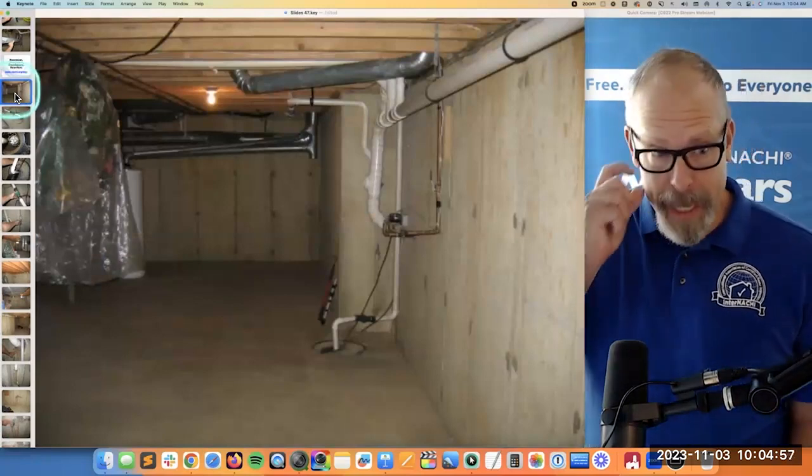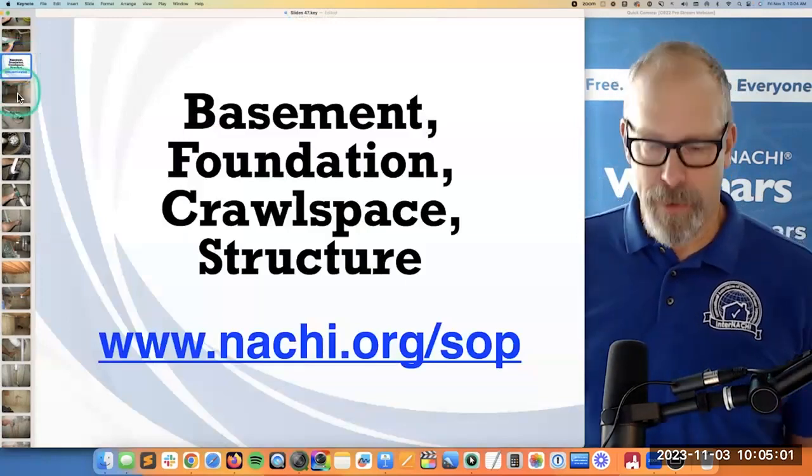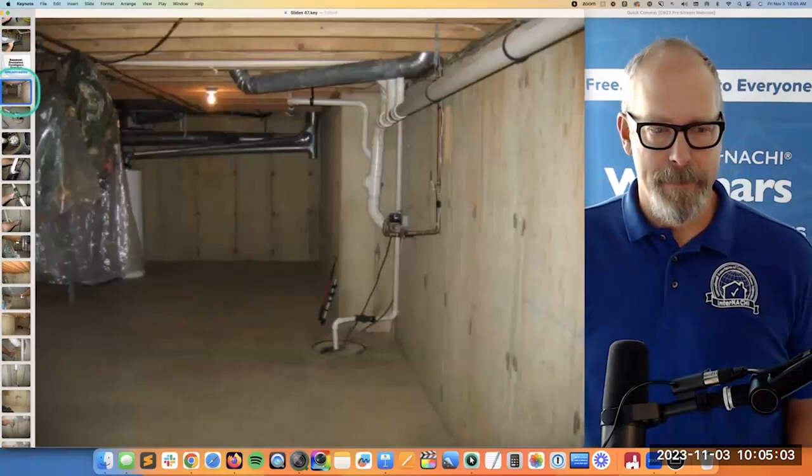Okay, so there's the basement. Basement is next: basement, foundation, crawl space, and structure. That's what's required by the standards of practice.